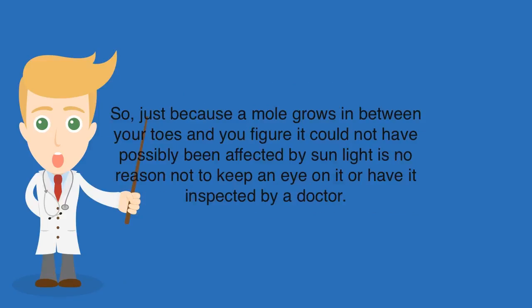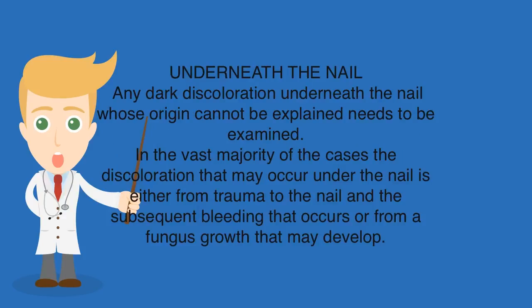So, just because a mole grows in between your toes and you figure it could not have possibly been affected by sunlight is no reason not to keep an eye on it or have it inspected by a doctor. Underneath the nail. Any dark discoloration underneath the nail whose origin cannot be explained needs to be examined.